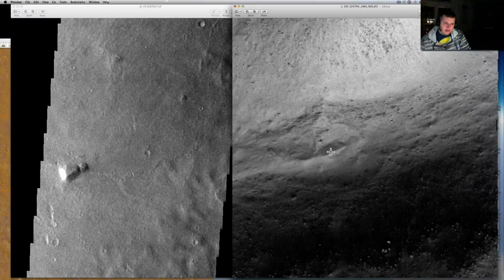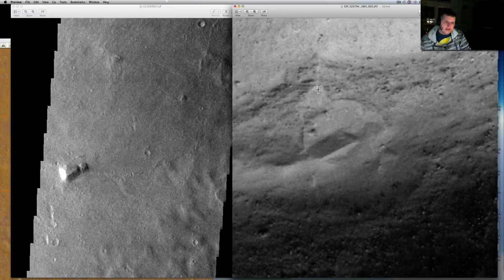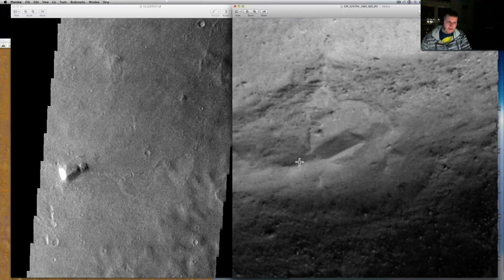All right, this is right in the middle of it. Look at this formation here. Very interesting. It almost looks like this was cut into it. And look at this right here. I could give you what I think that looks like to me. This is pretty interesting. This looks like a perfect cut, like something was taken from it.